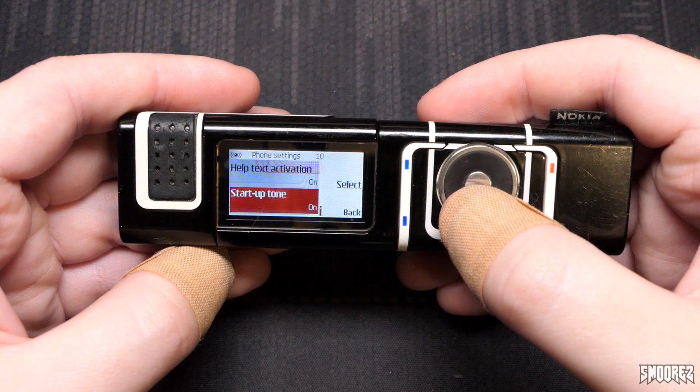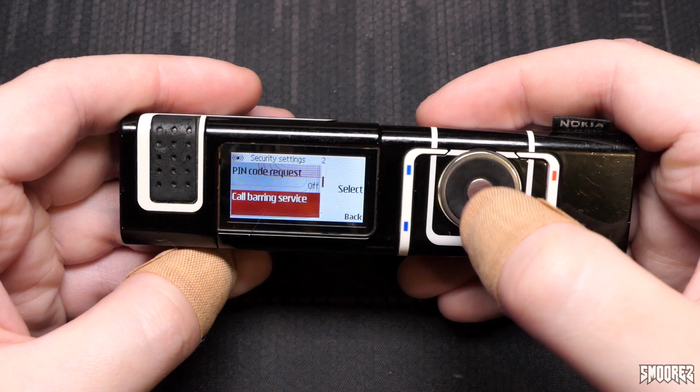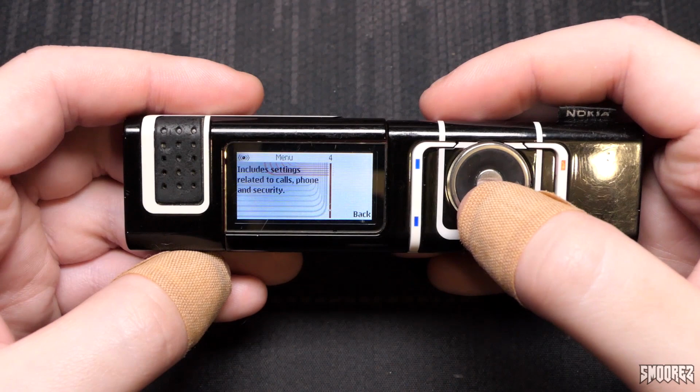Enhancement settings, charger, default profile. Guess we just leave that. Configuration settings, default config, personal config. Guess we just leave that as well. Security settings, PIN codes, all that good stuff. Restore factory settings if we want to restore factory settings, and that is all that is in settings. I know most of that was taken up by ringtones, but I can't look at a Nokia device without having to go through all the ringtones, just for the whole nostalgia.